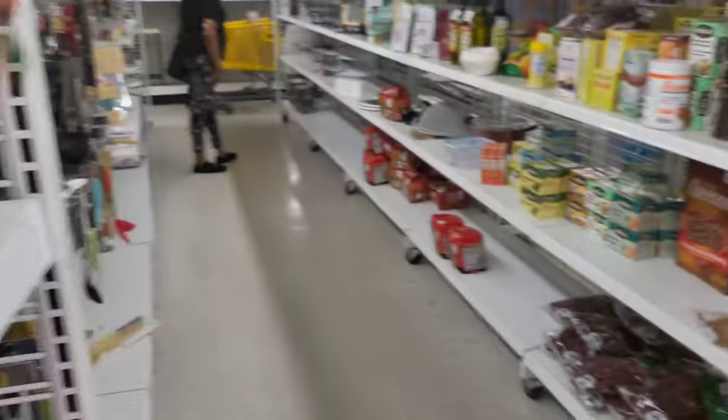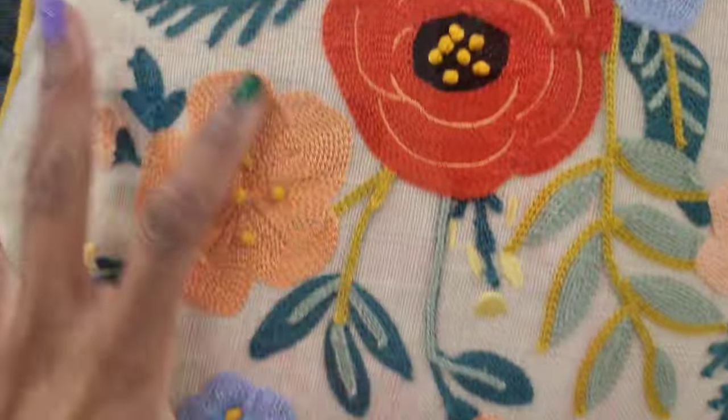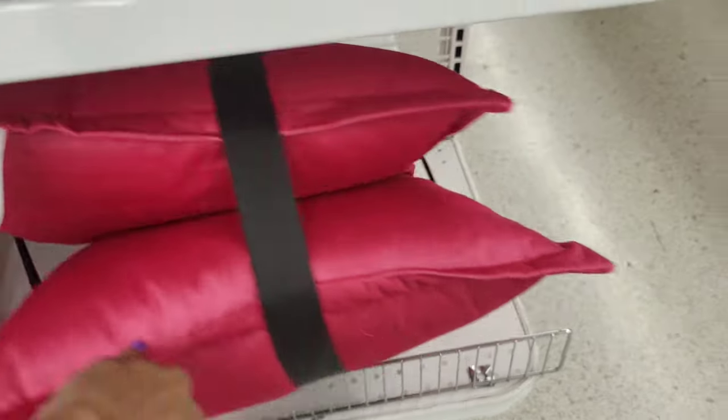Things do get better. Okay, so look at this pretty butterfly pillow for $8 for the butterfly lovers. And this one is cute. $7 for that teal color. And this one is the one that I was saying was cute, the one with the little texture on it. $9 for that. And then you could get these two for $15. They're like a pink color.